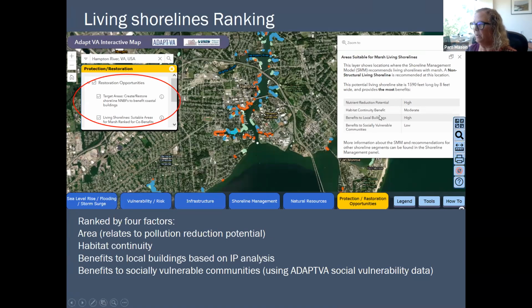But because it's one of our bigger areas, if the whole thing was put together, it would receive a high nutrient reduction potential. Then we did a habitat continuity piece, and basically this was ranking high, moderate, and low. If the living shoreline is proposed for a place where there is existing native marsh adjacent, or created marsh for that matter, it would be high because we'd be creating a continuity of tidal marsh, a linear feature of the tidal marsh continuity.